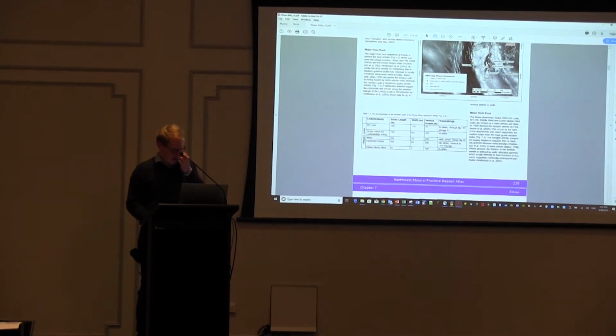The host rocks are amphibolites and meta-arkose units, and you can see that on a planned geology map, which I'll show a little bit later. There tends to be two major lodes within the system. There's the initial Eloise Levuka discovery, which is in the eastern side, and then the western ore bodies, a series of larger but lower grade lenses. Table 7.2 here shows those western lenses.